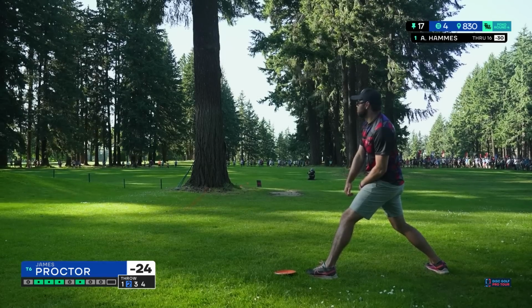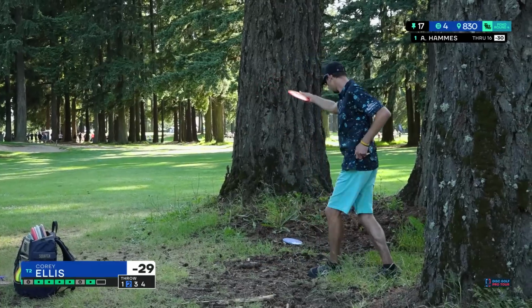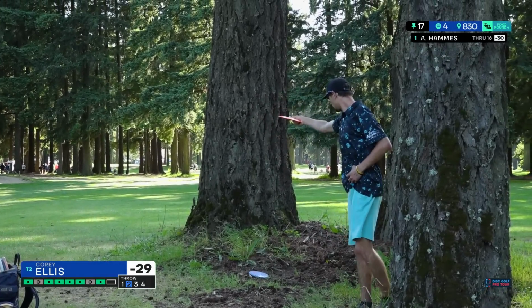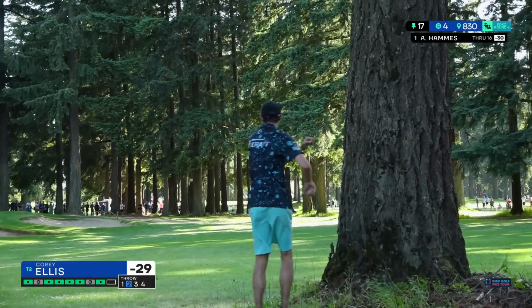Wow. Pretty great shot. That's cool. And he hugged it really close to the tree to get maximum distance. That was really well done. Corey's got to be getting hyper aggressive here. He does not want to have to put himself in a position to get the eagle on 18.